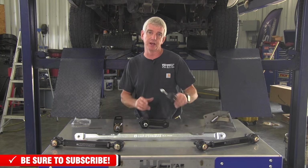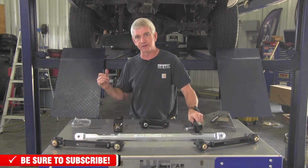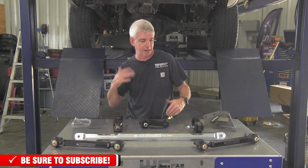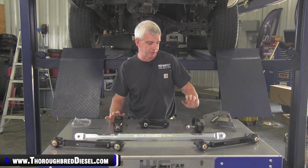Then it comes with an upgraded and fully greasable pitman arm. The truck that we're going to be working on today, the steering gearbox is absolutely trashed in it. So once we get all this pulled down, we're going to throw a steering gearbox in. I'm not going to show you that, but we are going to be putting a new pitman arm on it.